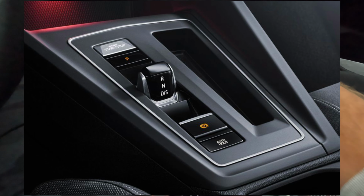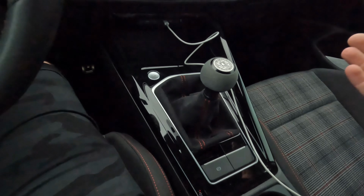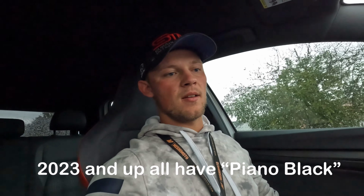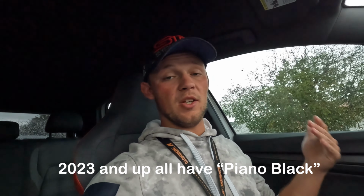Also, mine does have the piano black versus the matte black. I'm not quite sure. I will do some research before posting this video, but I'm not quite sure that there is any difference one way or the other. I think it's just the newer year, but alas, let's start the car.